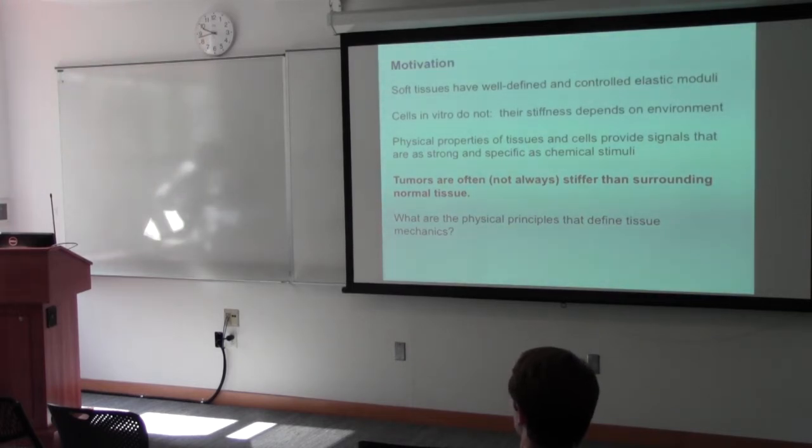Okay, so tissues have this surprisingly well established stiffness, but cells don't. If you take a cell out of a tissue and culture it in a dish, that cell can change its own mechanical properties over a very large range. So it's not that the cell is genetically destined to have a particular mechanical feature. Its stiffness depends on what the environment is. And that turns out to be a useful thing to be able to manipulate.